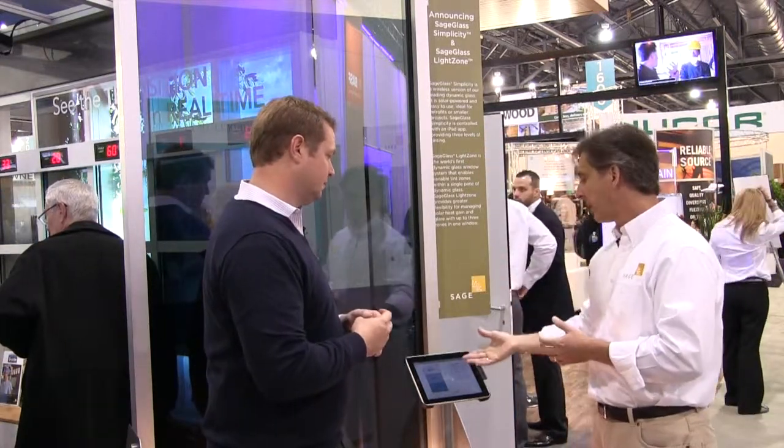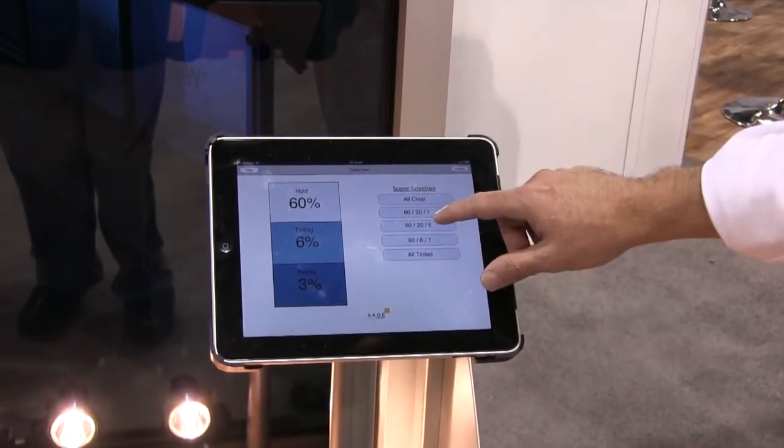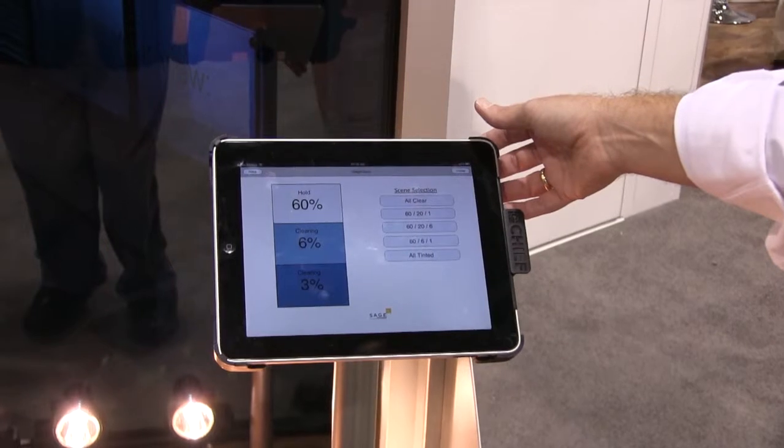As we can demonstrate here, when you combine Light Zone with Simplicity, we're able to remotely, through an iPad application, change the tint of the glass on the fly. So now we're going to have a darker tint at the lower sections. We'll keep the top cleared out. And as I said, as the sun changes its position throughout the day, as clouds come in, as it overcasts, the system will react to those outdoor stimuli and make the space as daylit and as comfortable as possible. Well, it's really cool stuff.